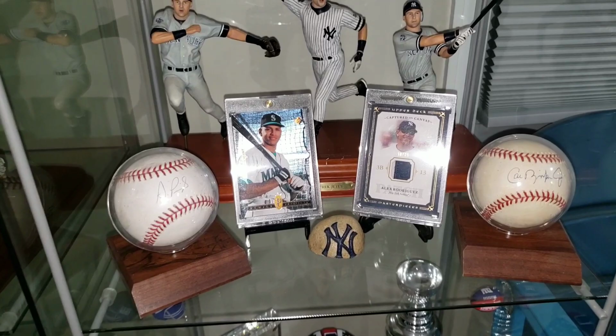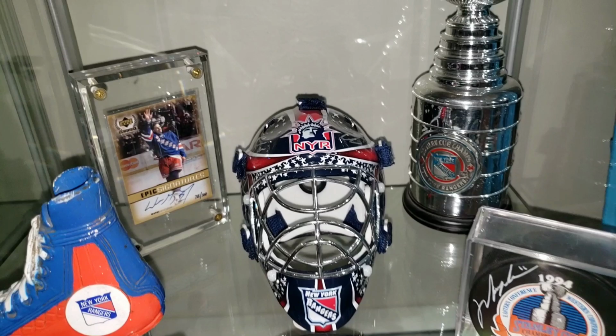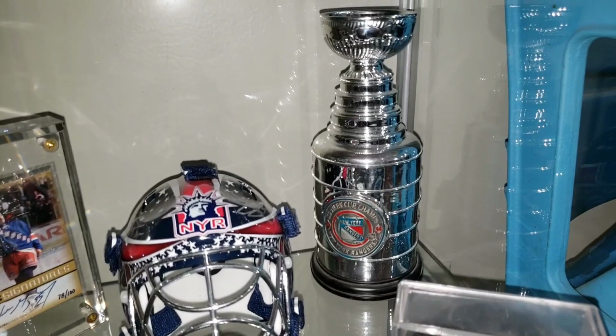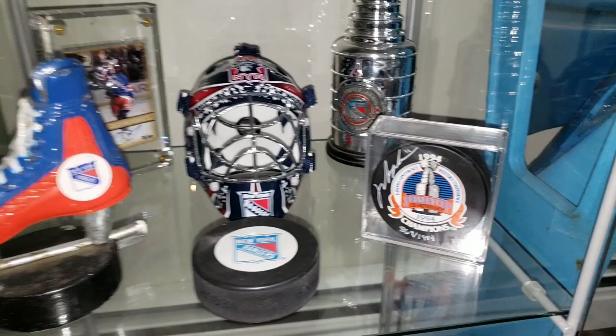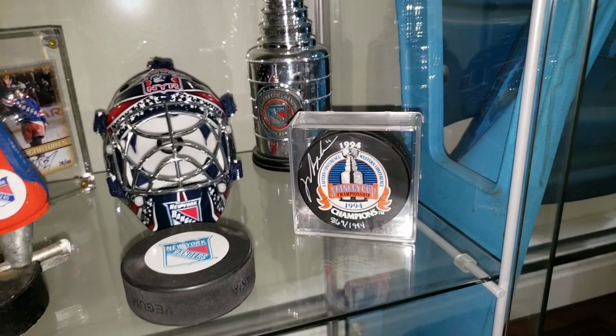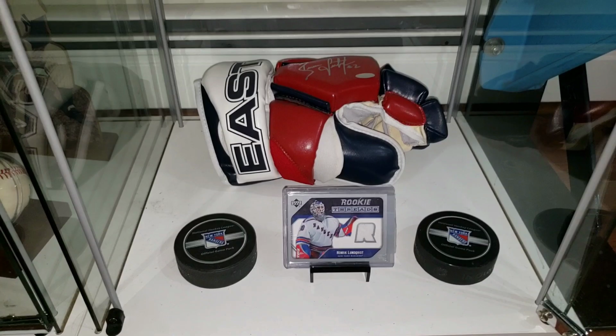And then I'm also a New York Rangers fan. So up the middle here on the helmet, it's actually a Mike Richter and Henrik Lundqvist signed mask. That's a Wayne Gretzky signed card, 78 of 100, little replica cup. This is an old bottle opener that I stole from a friend. Look at this, pretty cool. Heavy as hell. This is a Mark Messier signed 1994 Stanley Cup Champions puck. Down here we have a Brian Leetch signed ball, signed glove, as well as a Henrik Lundqvist rookie jersey card. Let's move on to some other stuff.